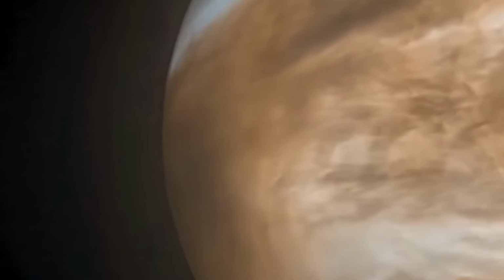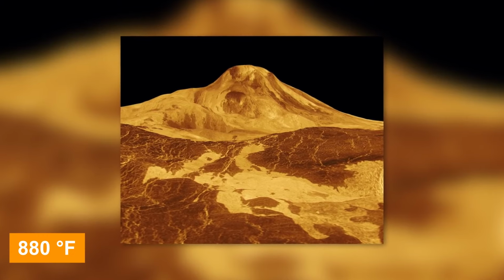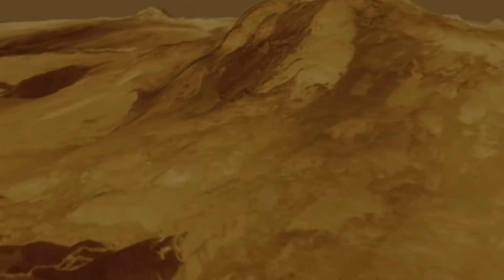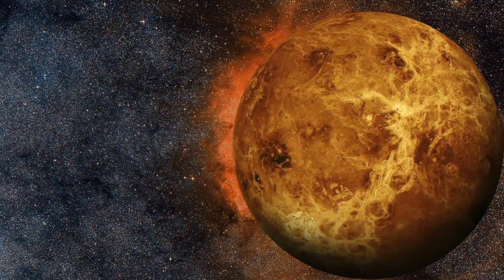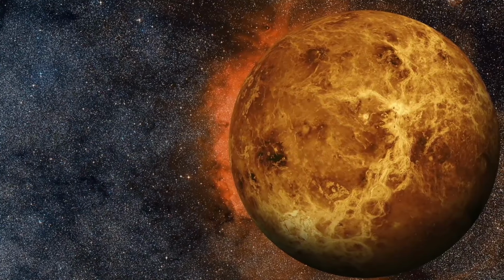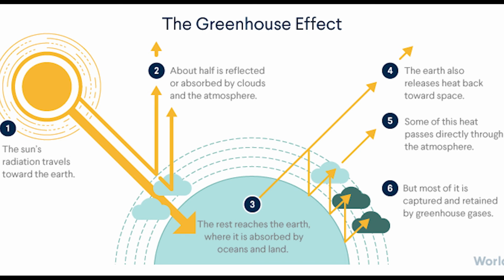This proximity gives Venus a scorching environment, with surface temperatures reaching an incredible 880 degrees Fahrenheit, making it the hottest planet in our solar system, hotter even than Mercury, which is closer to the Sun. Venus's high temperatures can be attributed to its dense atmosphere, predominantly composed of carbon dioxide and nitrogen. This dense atmosphere creates a potent greenhouse effect, trapping heat and pushing temperatures upward. Furthermore, dense clouds of sulfuric acid enveloping the planet contribute to its intense heating.